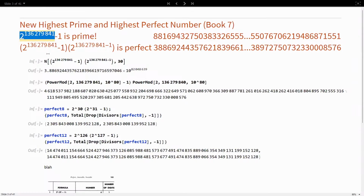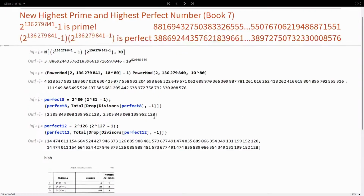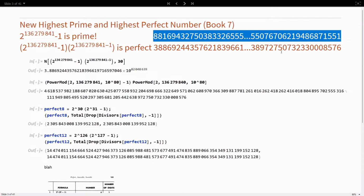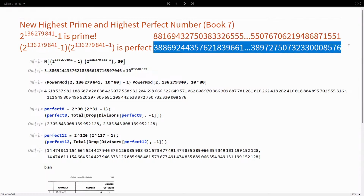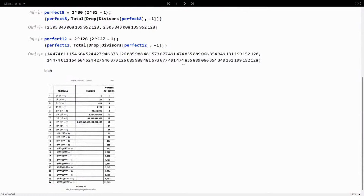It's a Mersenne prime. And Martin Gardner talked about Mersenne primes in his column on perfect numbers. So we also have a new highest known perfect number as well. And we can find out how it starts and ends. Here's how the largest prime number starts and ends, and here's how the new largest perfect number starts and ends. Well, Martin Gardner wrote this original column. I think they got up to the first 24 Mersenne primes. We're now up to 52 Mersenne primes.